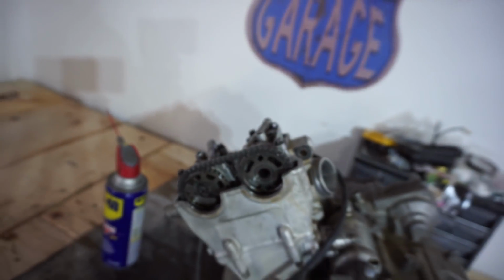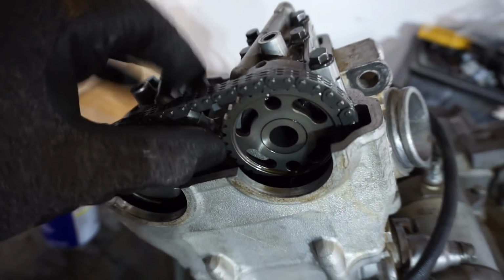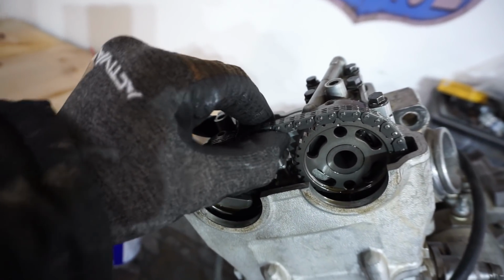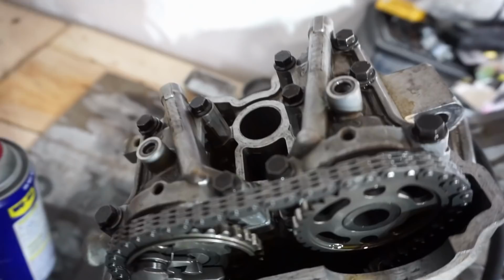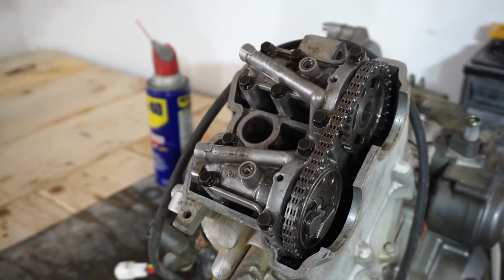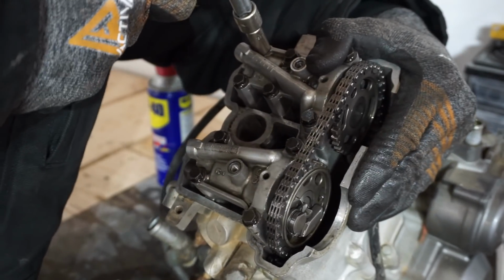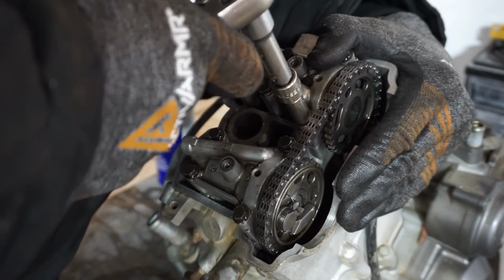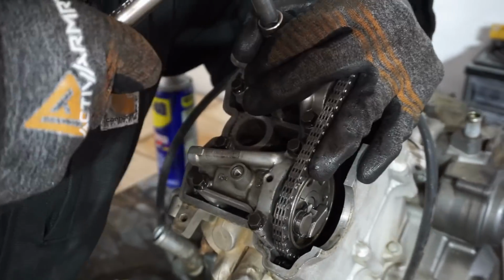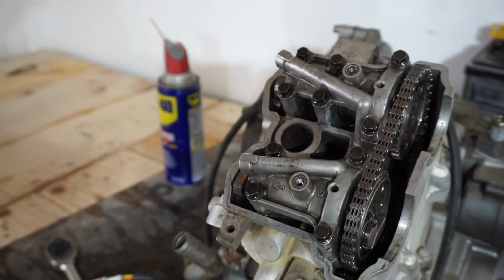So timing is definitely not correct on this thing, so I don't know if this ever ran right, if it did run. And now the cam chain, you can see, now that we put the cam chain tensioner in correctly, we've got that 1 to 2 millimeters of play in there. So we have to take this off and readjust the timing. Alright, let's get these off of here. Oh, man. Those are on there pretty good.